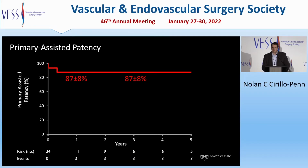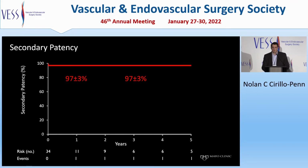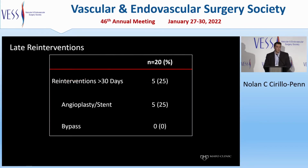The primary assisted patency was 90%. However, on Kaplan-Meier analysis, this was 87% and preserved at 1 and 3 years. Secondary patency was 97% at 1 and 3 years. 5 patients required reintervention after 30 days. All of these were percutaneous endovascular procedures with angioplasty and stenting, and there were no conversions to bypass.